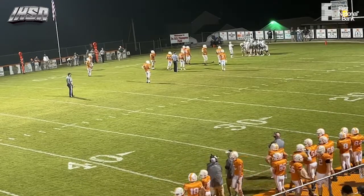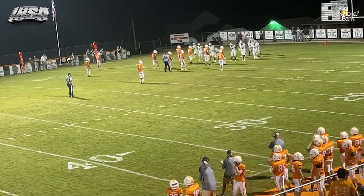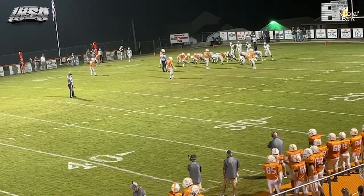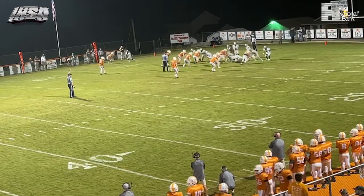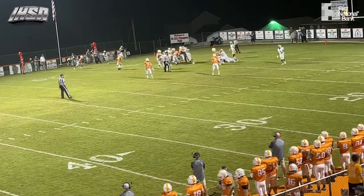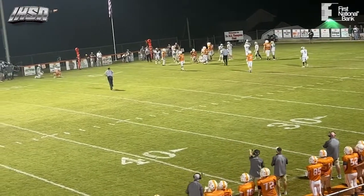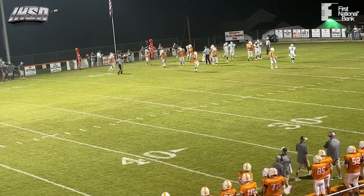So the Indians will have a couple of weeks to prepare for the oncoming Monterey Wildcats. And you hope to cause some chaos because Monterey beat Rockwood. Rockwood beat us. If we could beat Monterey, we could cause some chaos. Here's the handoff to Gerald Hannibal.